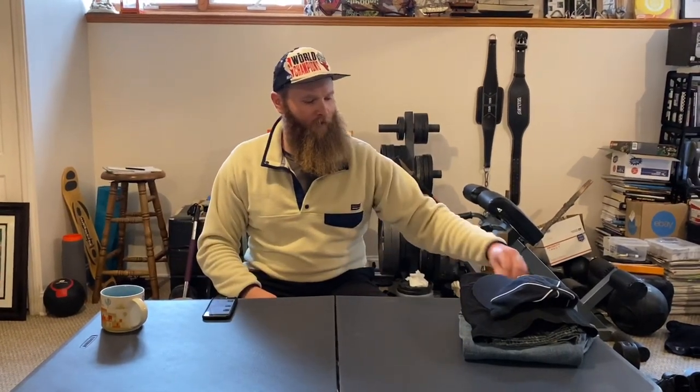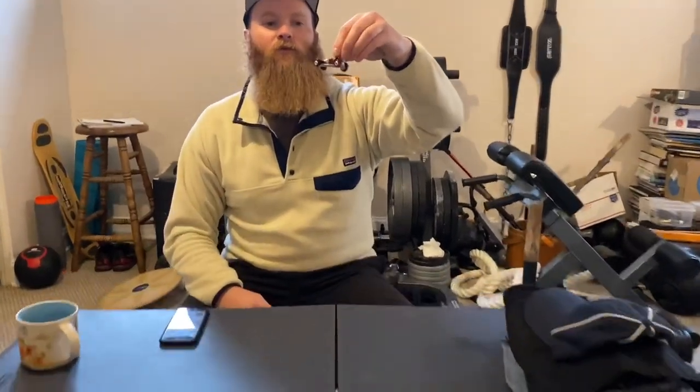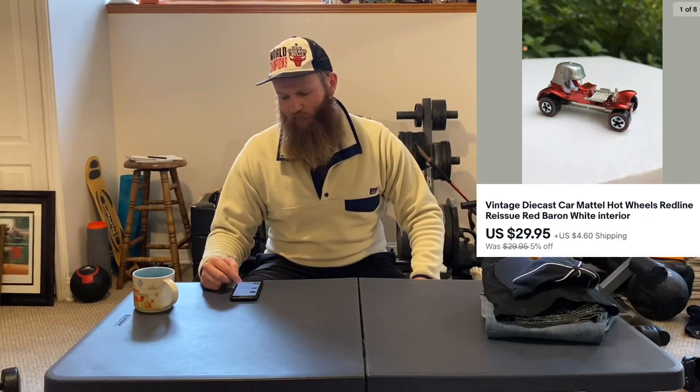We're gonna go over what's sold on Tuesday and Wednesday. So we'll go over Tuesday first. On Tuesday, we started out the day with this red line reissue, Red Baron. Nice car. You can pick up these at flea markets, estate sales. You won't find nice cars like that at thrift stores, but there's a ton of them at flea markets. My cost for that was about $10, sold for $29.95 plus shipping.